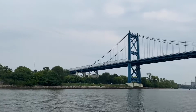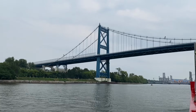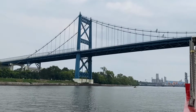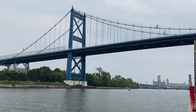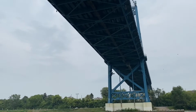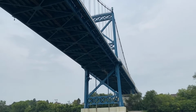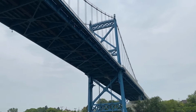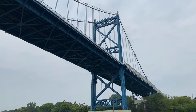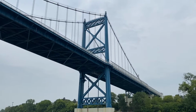We're headed away from Lake Erie, up, or is it down? Down? Up? I don't know. The Maumee River coming across the Anthony Wayne Bridge. This bridge right here is the High Level Bridge, also known as the Anthony Wayne Bridge. It was built in 1931. It's an all-steel suspension bridge, and as of 2022, it was listed as an Ohio Historic Civil Engineering Site.